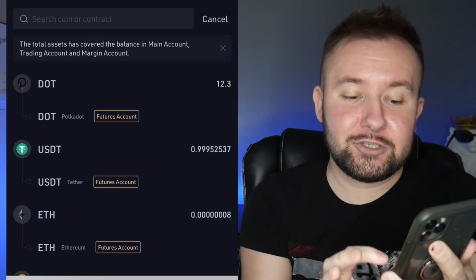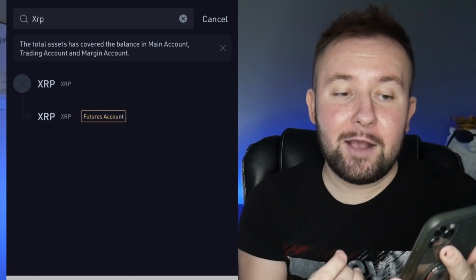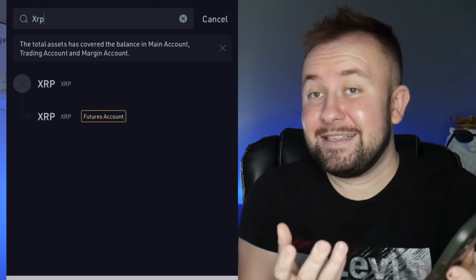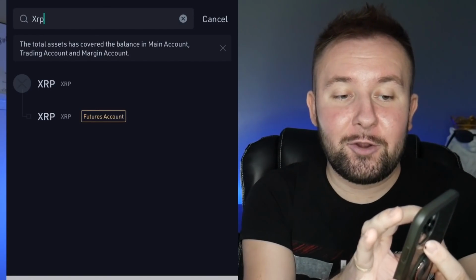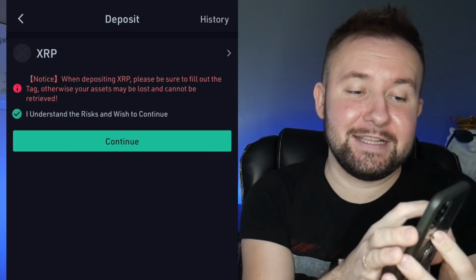So we're going to the search bar, we're going to type in XRP, and then you have two options. It will have the regular XRP or the futures account. This is if you want to trade futures in XRP. Personally, just select the first one that says XRP. And then we are going to press I understand the risk and I wish to continue.